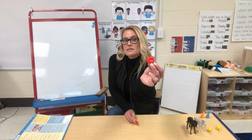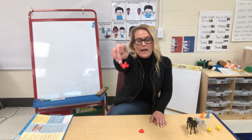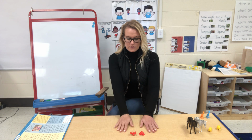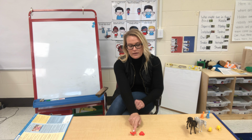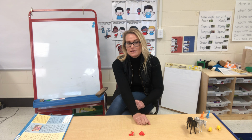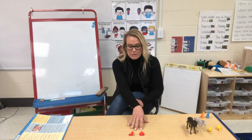Okay, next two objects. We have a spider and a dragonfly. Okay, so let's do what is the same about these two things. So what is the same about the spider and the dragonfly? Are they both animals? Or are they both insects? They're both insects. That makes them the same, in the same family.